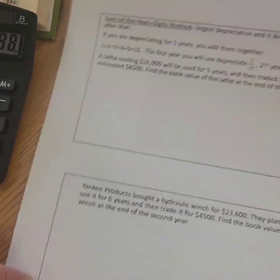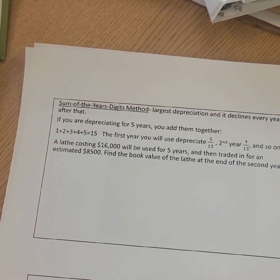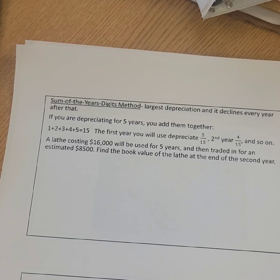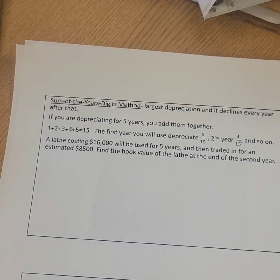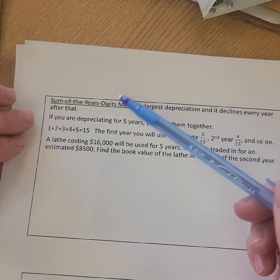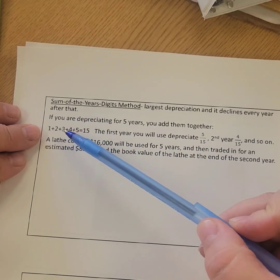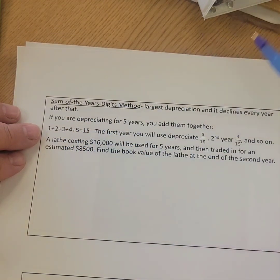Then sum of the year's digit method. So this one, it really isn't that hard. It's just kind of, I don't know, tedious or whatever. Okay, so the largest depreciation happens more at the beginning of the years that you're depreciating it. So if you're depreciating for 5 years, you add the 5 years together. So 1 plus 2, 3, 4, 5 is 15. So that's going to be your denominator.